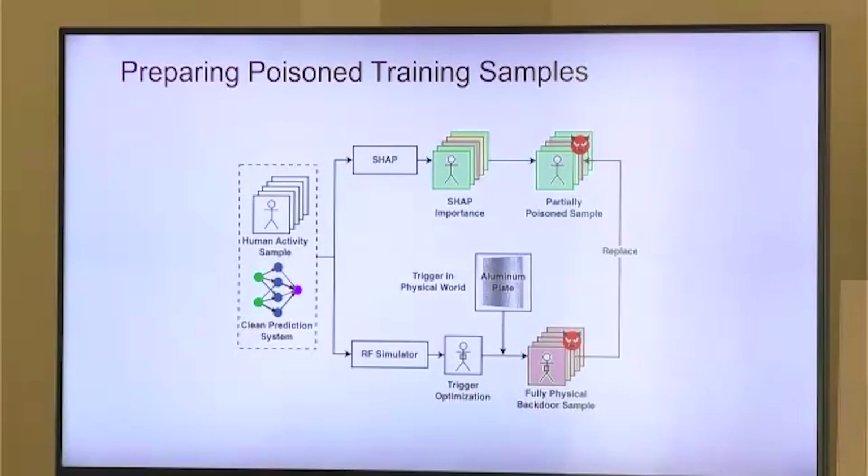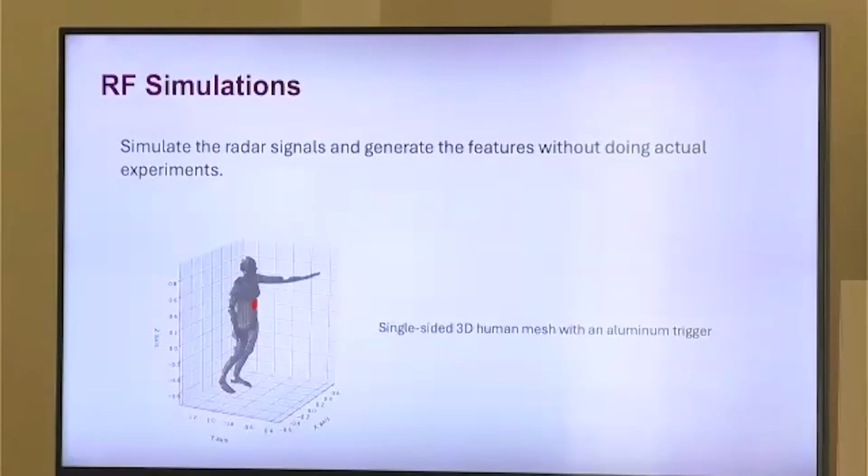So we need to solve an optimization problem here. During the optimization, we need an RF simulator to generate radar data automatically, because we cannot try every position on the human body. This slide just shows the RF simulation. The basic idea is to simulate the radar reflection from the human with a reflector. The idea is to divide the human mesh into many triangles, and then we estimate the reflection from each triangle and combine them together.